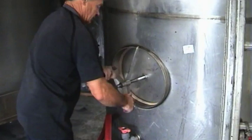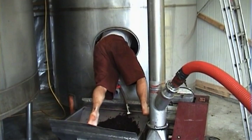We can recover most of our juice by draining the tank, but there is often a few tons of skins to dig out. And there's only really one way to do it.